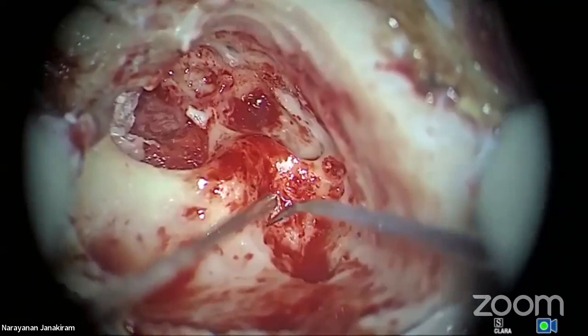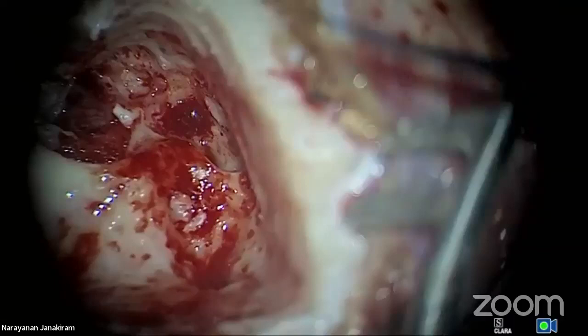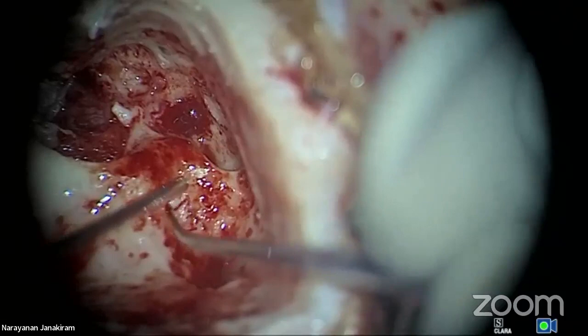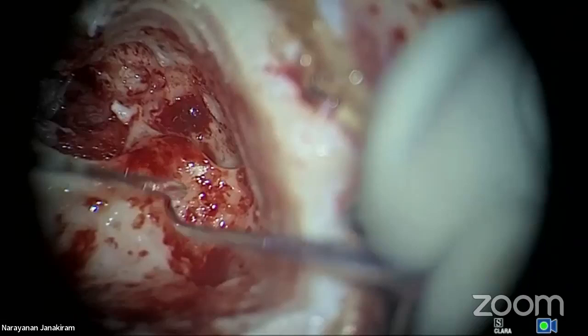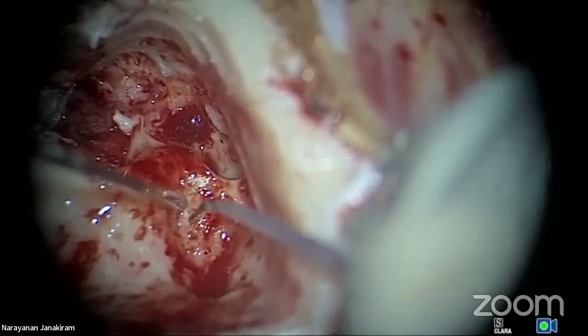Okay, now a small overhang. Yeah, see, there's an erosion there. I told you, right? See the endosteum now. I show you. See that? See the erosion there? Maybe that's why the patient had a mixed hearing loss. Yeah, that's it. Fully cleared now.